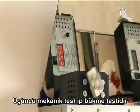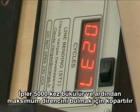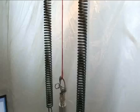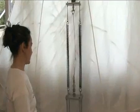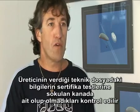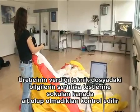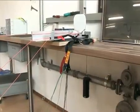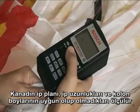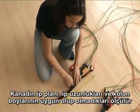The third mechanical test is the line bending test. The lines will undergo a series of 5,000 bending cycles, and afterwards this line will be broken to define the maximum resistance of the glider. The technical file given by the manufacturer will be checked to ensure that it corresponds with the certified glider. The line plan, line lengths and riser dimensions are all recorded to ensure compatibility.